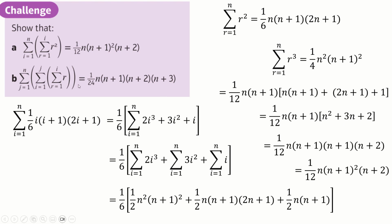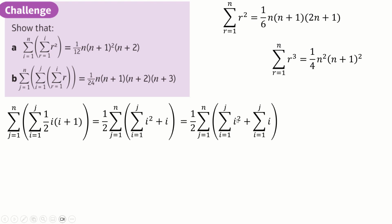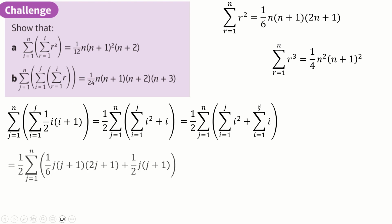And we'll do a very similar thing for this last one as well. So the sum of r is just, of course, half i into i plus 1, if i is at the top here. Now, factorize out the half because we don't need it. This is i squared plus i. Break that into two sums and use this result for the first one. And this is, again, just a half into j plus 1. This result being used here.